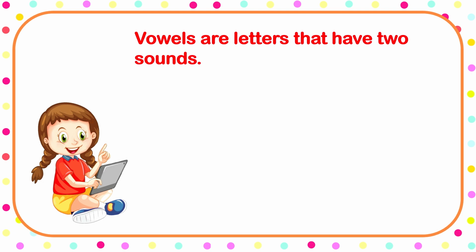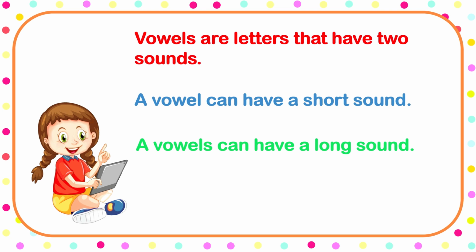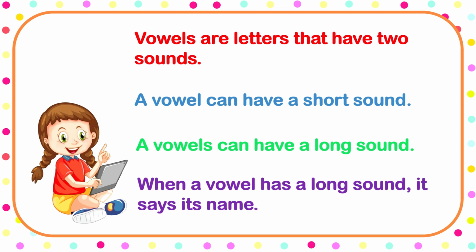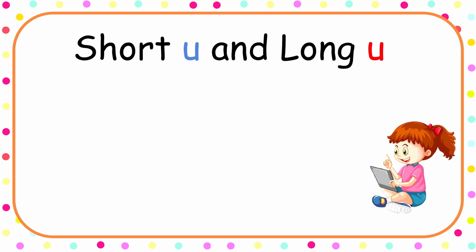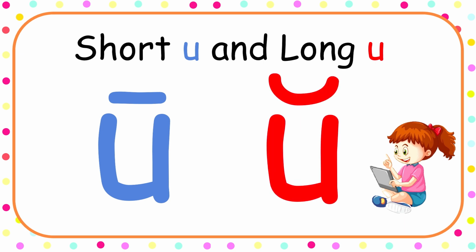Vowels are letters that have two sounds. A vowel can have a short sound. A vowel can also have a long sound. When a vowel has a long sound, it says its name. The short U, and the long U, U, are two sounds for the letter U.